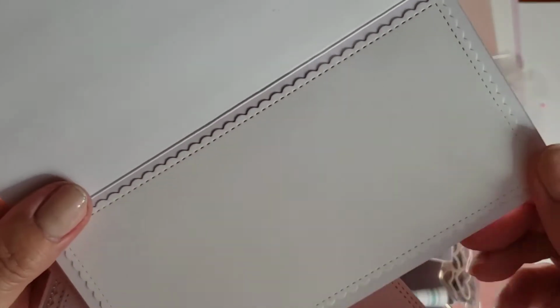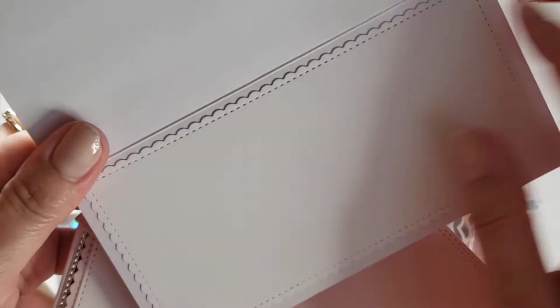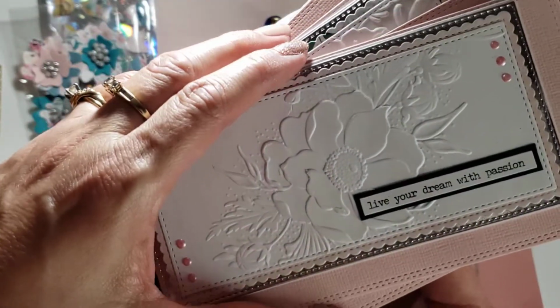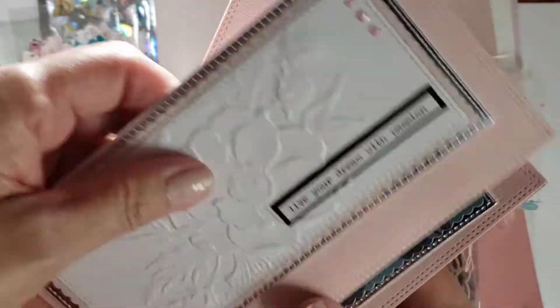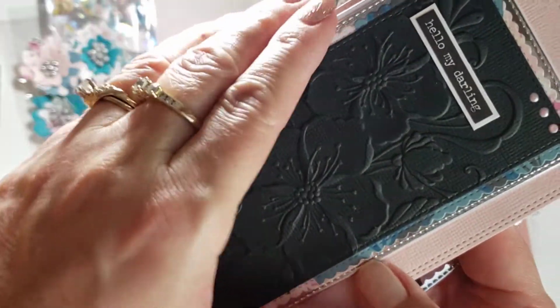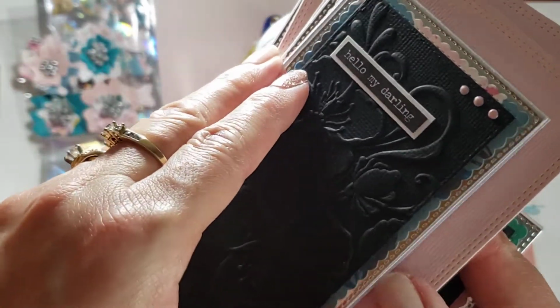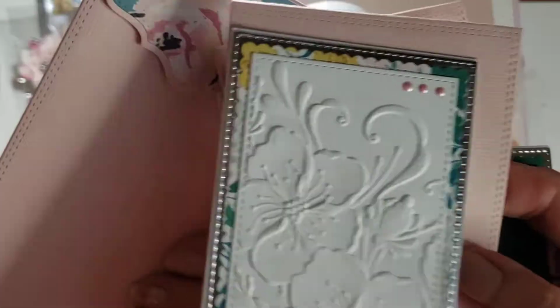And she might not have decorated it completely, but this is a really good idea to put a die cut in there, scallop die cut with the stitching on there, bow stitching. So she's got one in white, and it says, live your dream with passion. Yes. And a different pattern paper on the back, and then another black one. She's got pattern paper, and then the silver, and it says, hello, my darling. So that one could open this way. And a different pattern. I love this one.